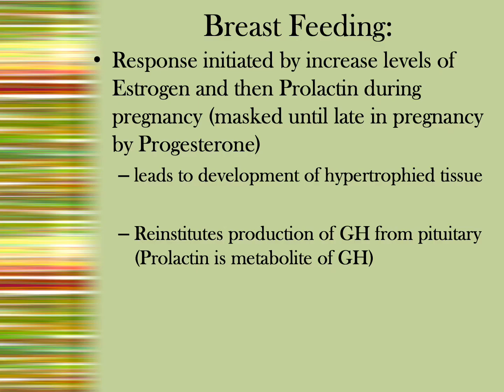So the last thing to look at here is the response as it relates to breastfeeding. Now, in terms of the physiological and anatomical responses, breastfeeding will occur during pregnancy with increased levels of prolactin and estrogen. However, the overall response is going to be masked until very late in pregnancy due to high levels of circulating progesterone.